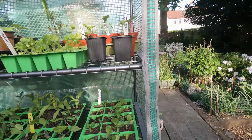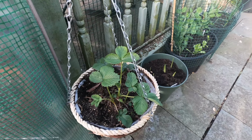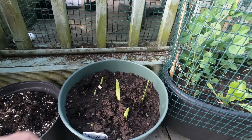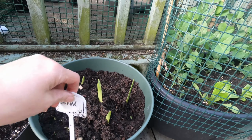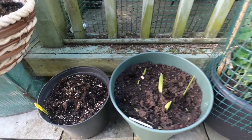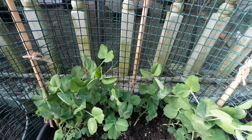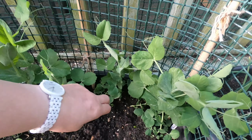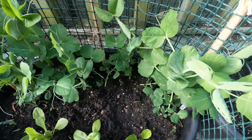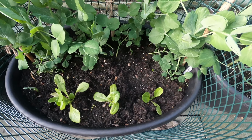What else do we have? Round the corner here, I've got a strawberry plant in there that's fine. I've got some, what are these? Gladioli in there. And some freesias in that one. And here's my peas, or one set of peas anyway. So I've got pea plants, and then I sowed some other seeds, so I've got some little diddy seedlings coming up. And at the front I've just popped, what are they?